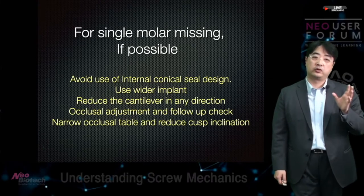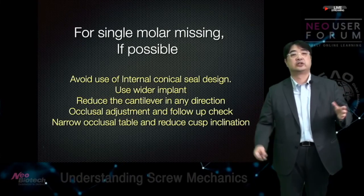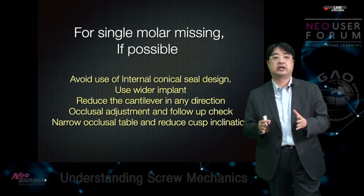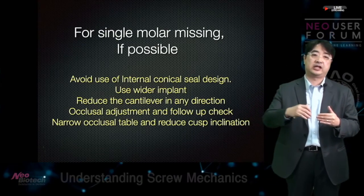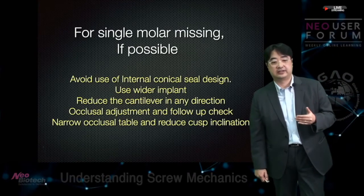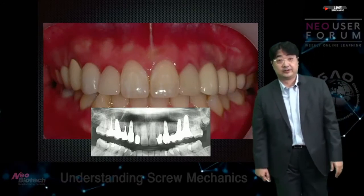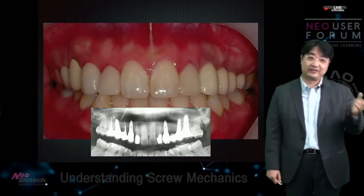Okay? And also occlusal adjustment and follow-up check is important. So narrower occlusal table and reduce the cusp inclination to decrease the lateral force on the implant. So that's important. Well, let me show you a different story, okay?